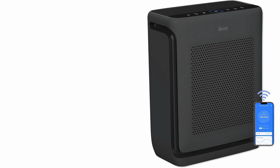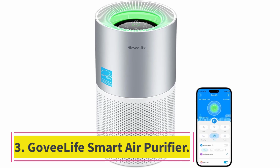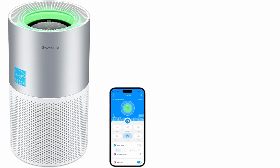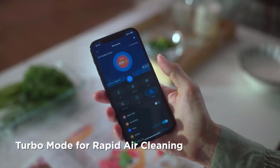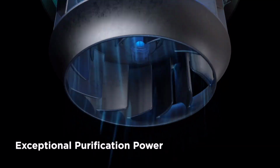washable filter. Number 3. GoveeLife Smart Air Purifier. The GoveeLife air purifier offers powerful air purification for spaces up to 581 square feet, ensuring you breathe clean air every 30 minutes. With its smart capabilities, you can control it hands-free using Alexa or Google Assistant, making it easy to manage your air quality.